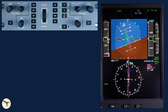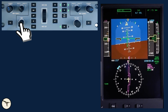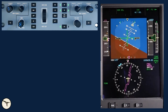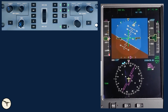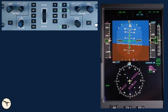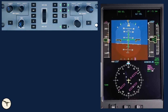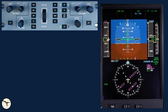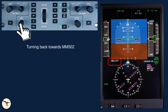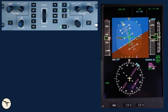In the middle of the turn, we discover some weather in our track. We request heading 120 and select heading mode. Just a few miles on this heading and we will get clear of the weather. Air traffic control then clears us direct to a waypoint further ahead.